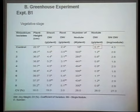And then nodule dry weight also shows a high significance among the isolates and the control. And then isolate 1 and then isolate 7 were the leading contributors to the nodule dry weight. But again, there's no significant difference among the isolates.